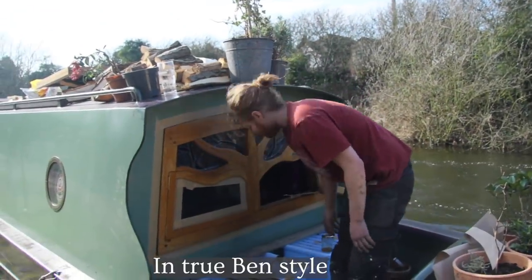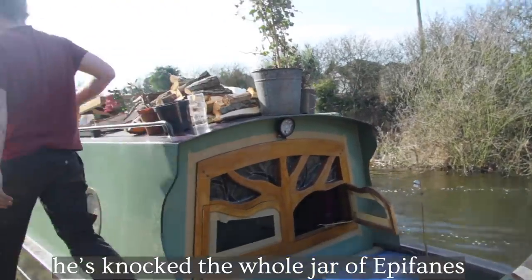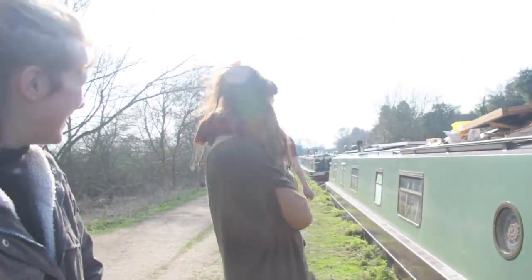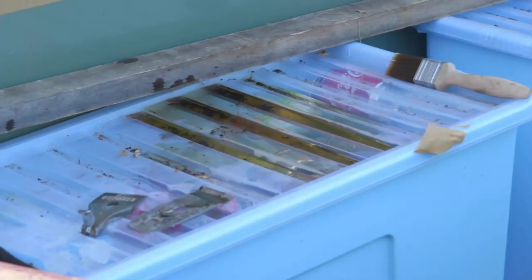Oh, in true Ben style. It's not the whole jar, but he got to the end of the jar. It's always at the end of the jar when the glue gets knocked over. Boom, out of here. Like, drop the bike.